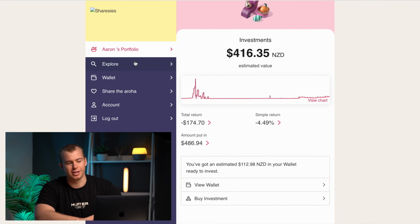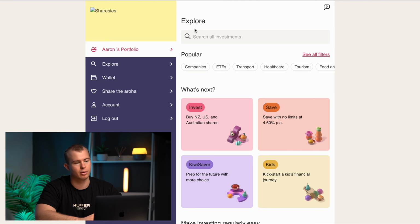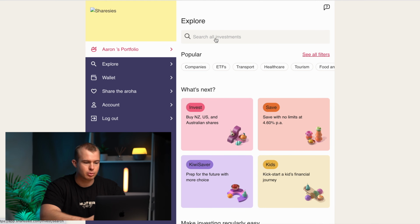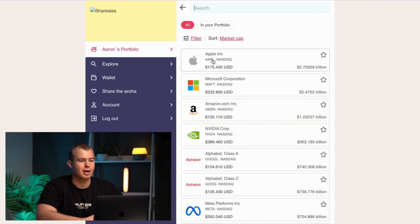So just click on the Explore tab, or that little search icon there, and then we'll pick a nice general company that everyone's familiar with. So we'll go with Apple. You can just type in what stock you are wanting to invest in. So just click on it up here, and then Apple shows up straight away because I've got my investments sorted by market cap, or the size of the company.